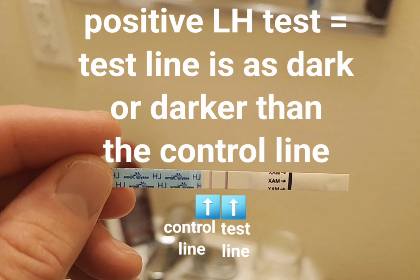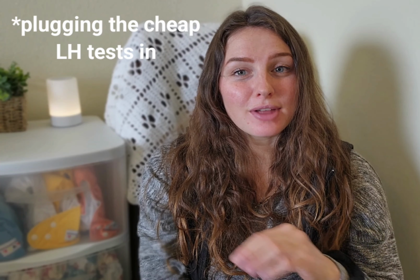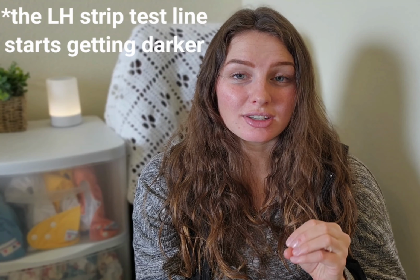But I loved using Clearblue along with the cheapies because they can be hard to read. Even if you do get the app Premom and you're plugging them in there, they give you a number and can help you find your peak day, which is helpful. But Clearblue is a lot more expensive, so I only recommend getting a couple of them and then using them when it starts getting really dark.